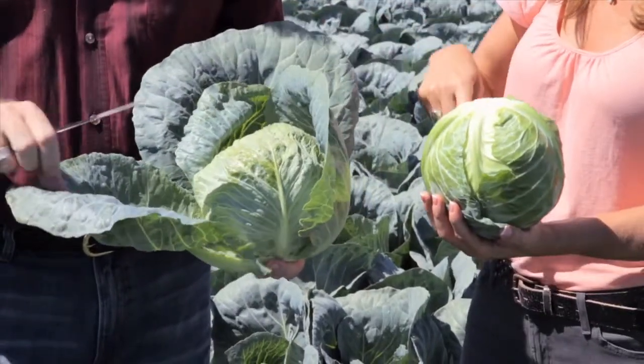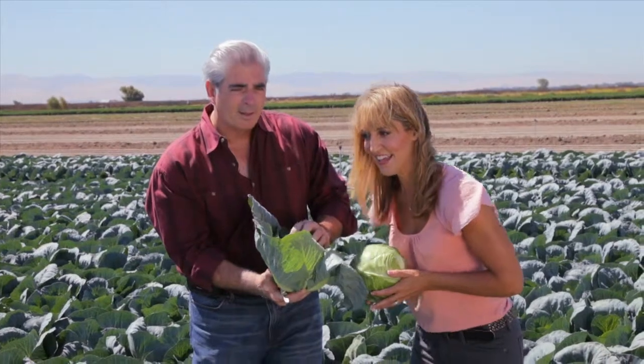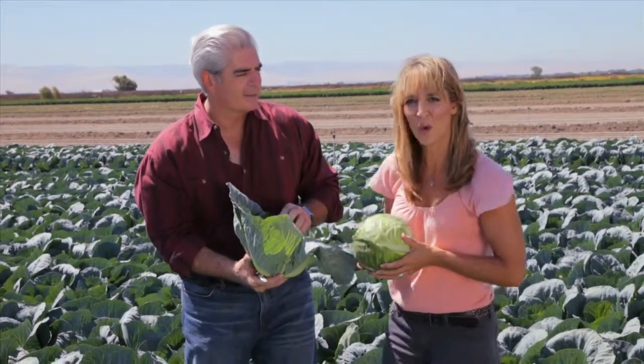One fun fact here, the squeakier the head of cabbage, the fresher it is. Squeaky wheel always gets the grease.